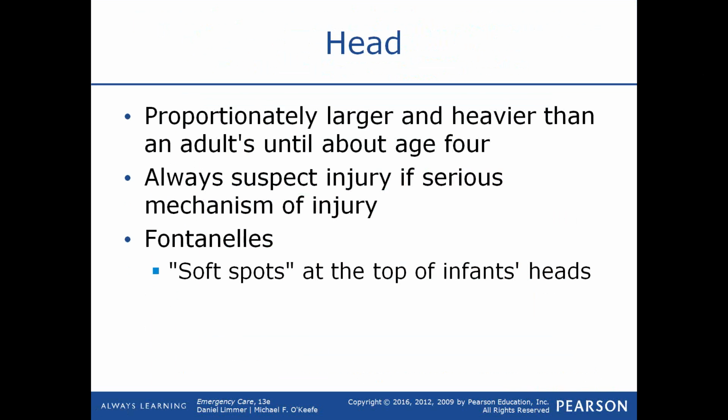Now, children's heads are proportionally larger and heavier than adults until about the age of 4. So until about the age of 4, suspect a potential for a head injury or a neck injury, particularly a neck injury, because of their undeveloped muscles that support the head and the weight of their head in proportion to the rest of their body.